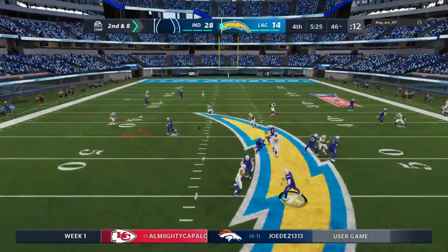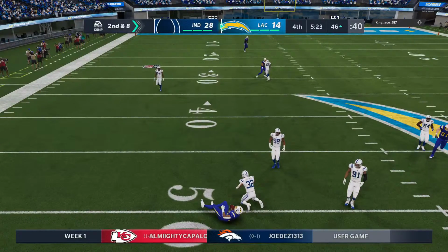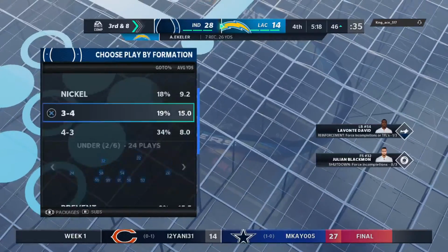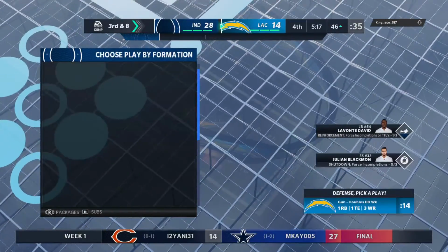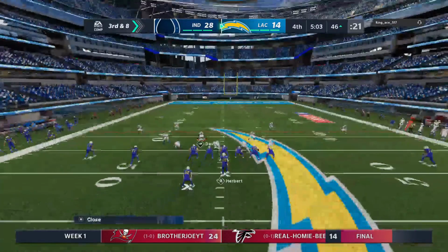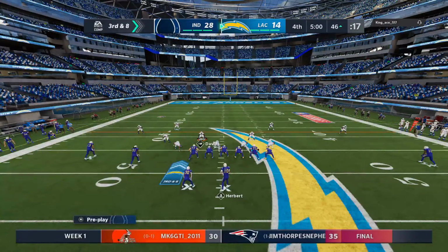From the gun, Herbert. That's into the hands of Evans. No gain there, and it's going to bring up a third down. The defense loves to hang their hat on that, don't they? You get a guy that catches the ball, but you stop him for no gain. Without a doubt, because they're also used to trying to catch people after the catch, and they miss.